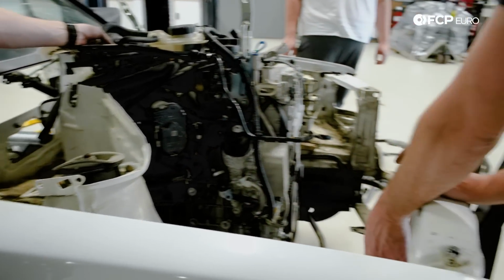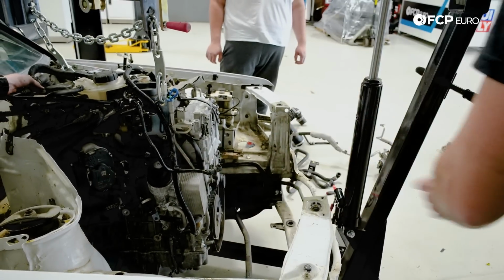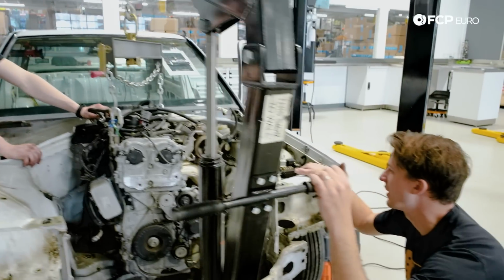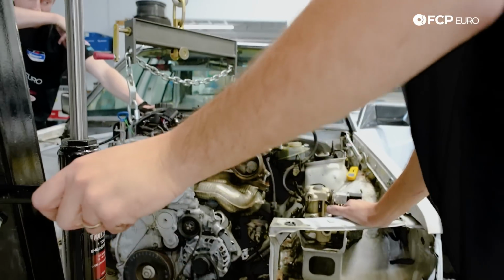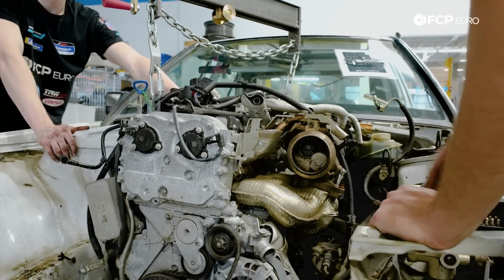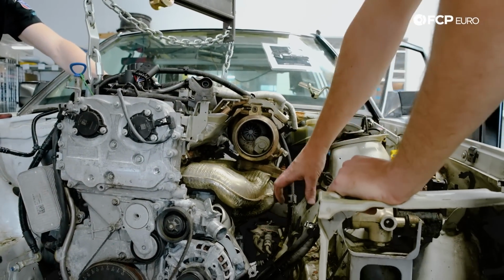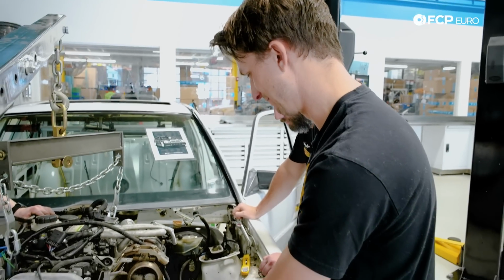We'll probably want to do a hard line up on the frame rail from here and then have a stubby to the radiator. We do have to figure out the turbo, whether we're going to 180 it or leave it like this. If we were to leave it like this, we could technically run the exhaust out like this. The only issue being that it's gonna get really hot.